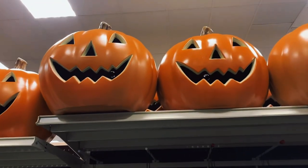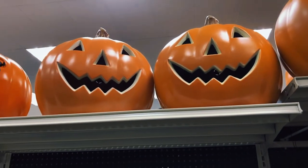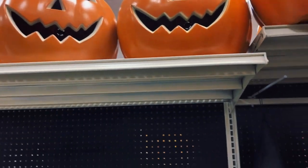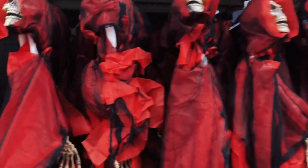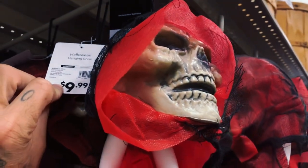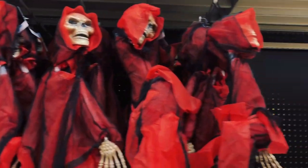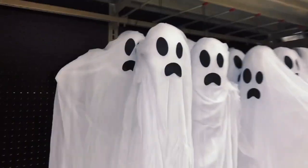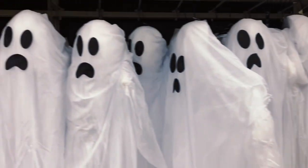And up here, of course, I guess I can call these kind of like blow molds, the more modern blow molds of the jack-o'-lanterns. And then if we go down here, we've got some kind of skeleton skull monster. What is your name? Do you have a name? You are just a hanging ghost. I would not personally have called you a ghost, but Home decides you want to be a ghost. This to me looks like a ghost. See, this is just cool to me. You can't go wrong with a simple Halloween ghost with a frowny face.